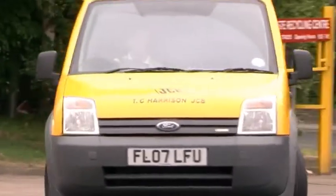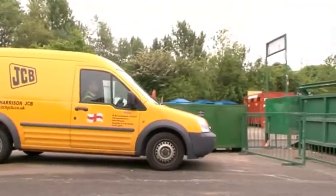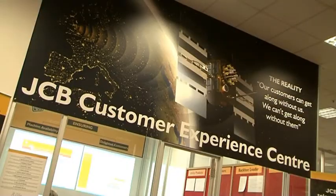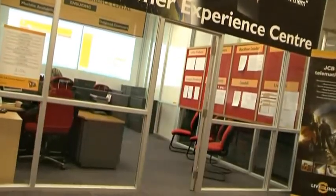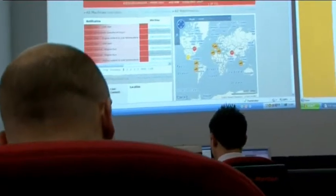Breakdowns will be highlighted as a red alert, and the nearest service vehicle can be allocated from the GPS system fitted to each vehicle. The JCB LiveLink system is fully supported by the team back at JCB World Parts Centre, where the team continually monitor LiveLink alerts from around the country.